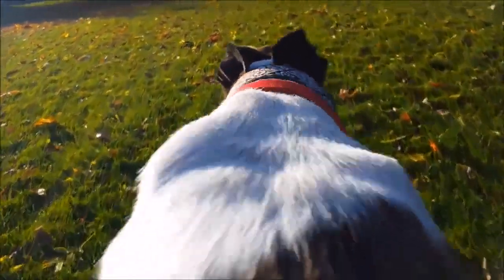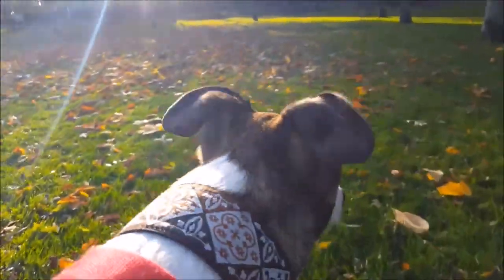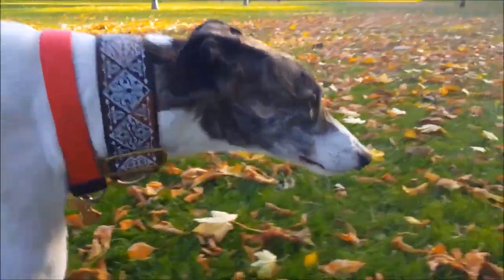So the other day we were in the enclosed park in the Trinity area of Edinburgh. We had it all to ourselves, so we thought, time for some off-lead fun. That way Magnus doesn't have to worry about other dogs getting in his way or giving him any grief.